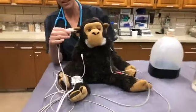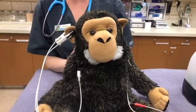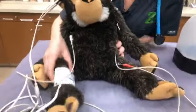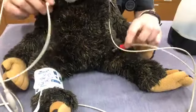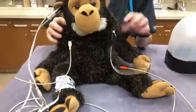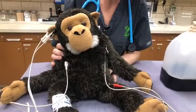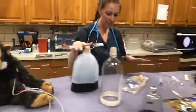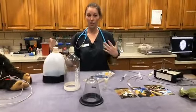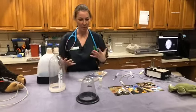We have a little pulse ox clip on his ear, so this checks for a heart rate and their oxygen saturation. They get their blood pressure checked, and then we have EKG clips that hook on just like people and animals in the vet clinic. And so we keep track of their heart rate, and we can read an EKG. And then I was going to also show you some face masks.